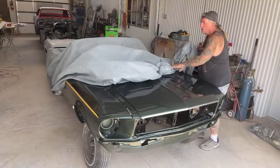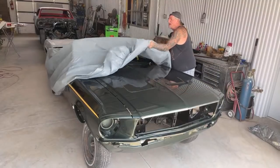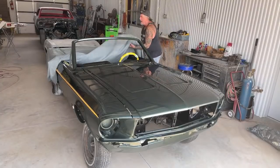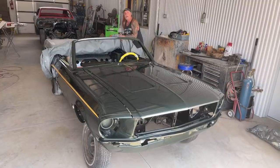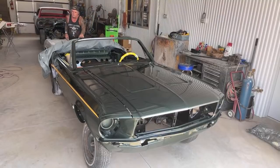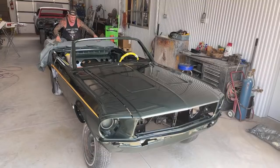So we're gonna go ahead and roll this up. And I've been keeping it covered up because we've been waiting to deliver it. And we'll get to that little story in a minute. I ain't delivering for free. If you can't hear me, I'm going to repeat myself here in a minute. Because it ain't going to happen. No more free delivery. It's over.